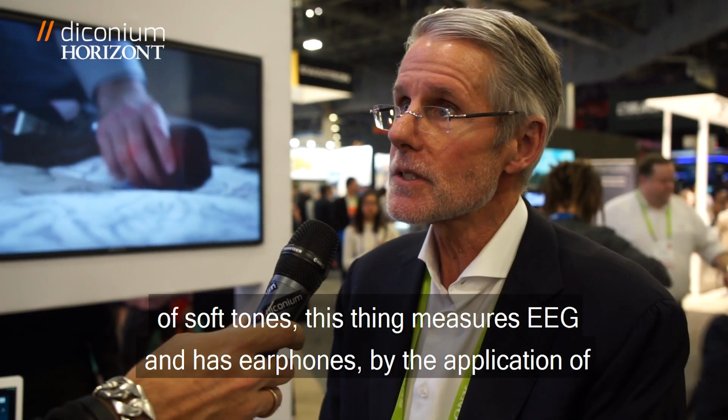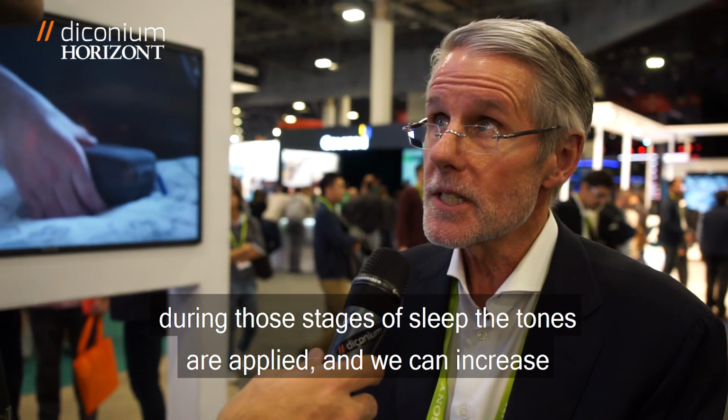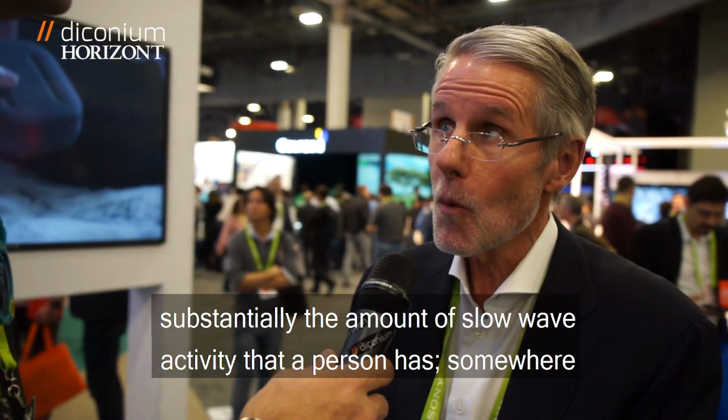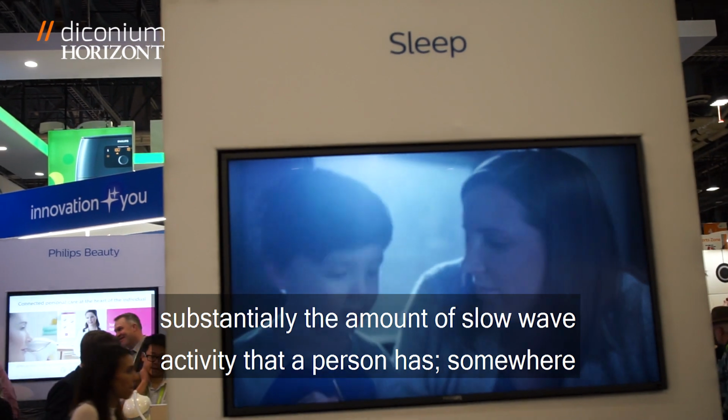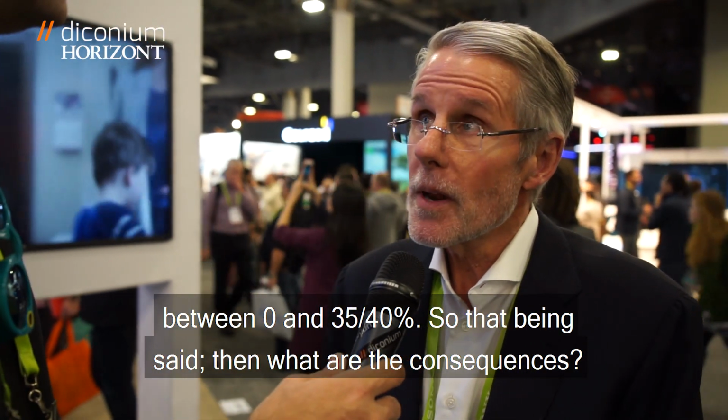By the application of soft tones during sleep, particular stages of sleep, and very specific times during those stages of sleep, the tones are applied and we can increase substantially the amount of slow wave activity that a person has, somewhere between 0 and 35-40%. So that being said, then what are the consequences of that?